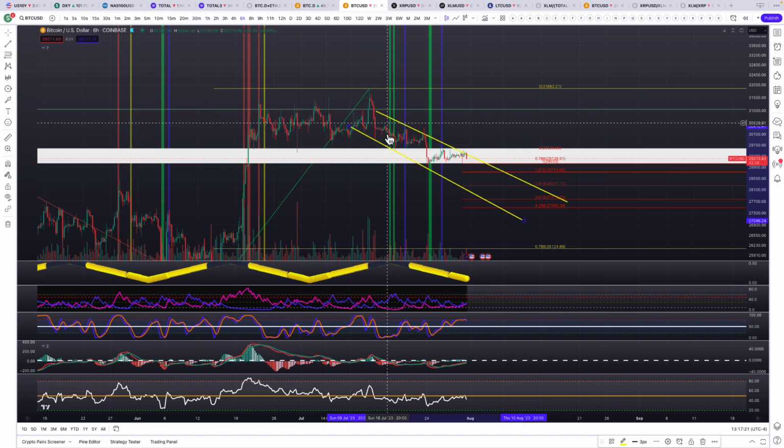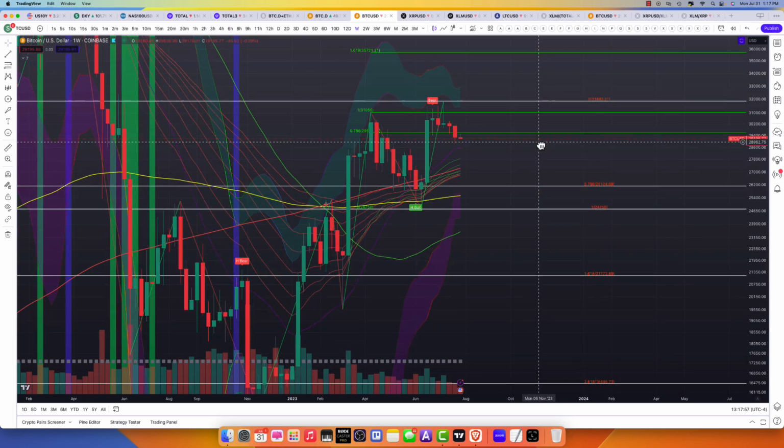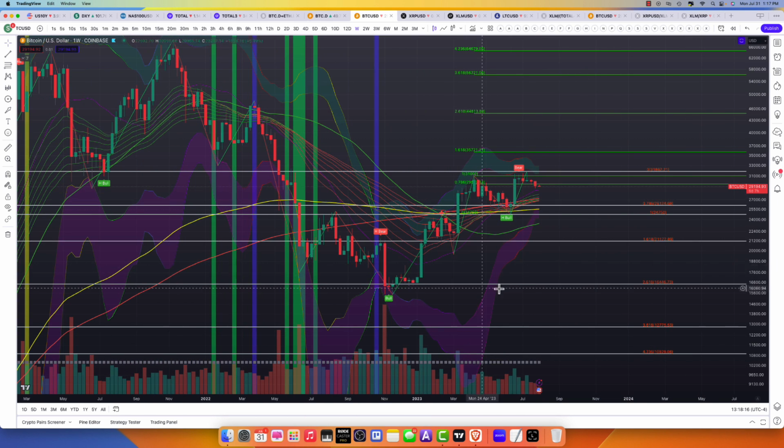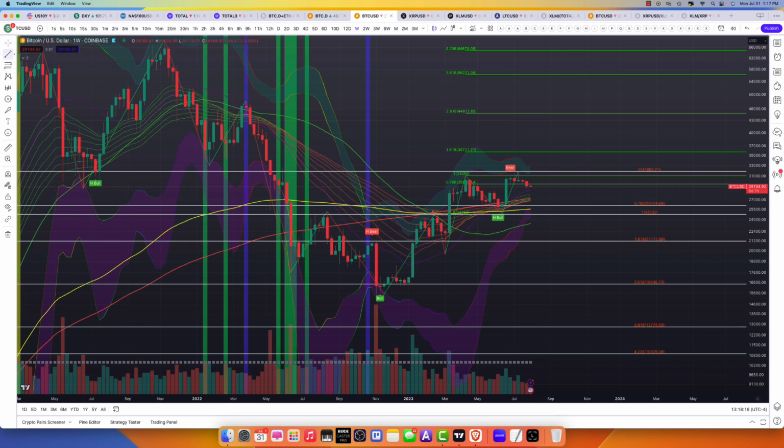So yeah, we have this trend line coming down. On the weekly chart, we have the EMA ribbon sitting around 26,800 and the 200 moving average sitting around 25,500. Really, at the end of the day, 25,500 is a level we can't break. If we do, then we could be coming back down to revisit some scary levels. So that is the key for us to hold in the macro picture.